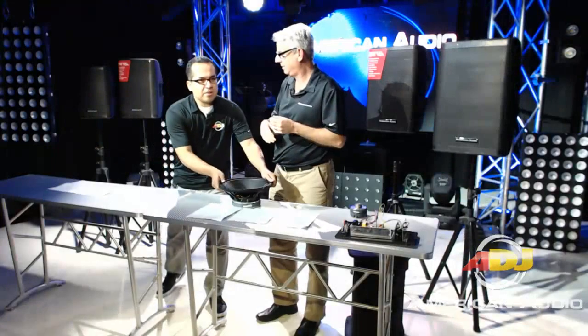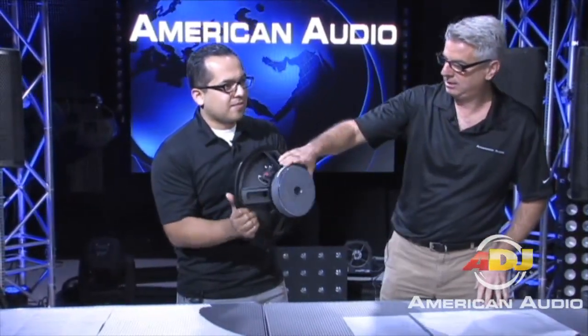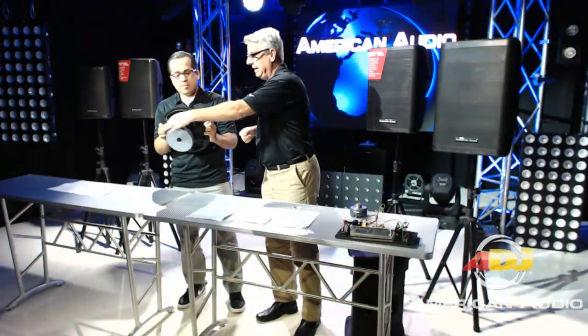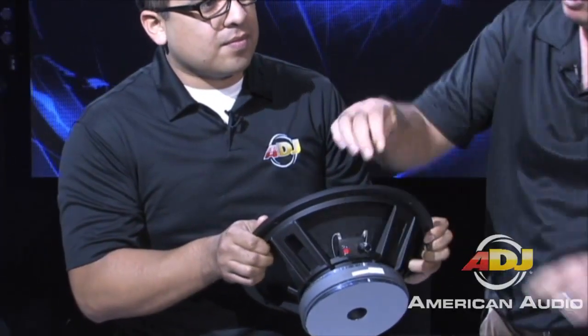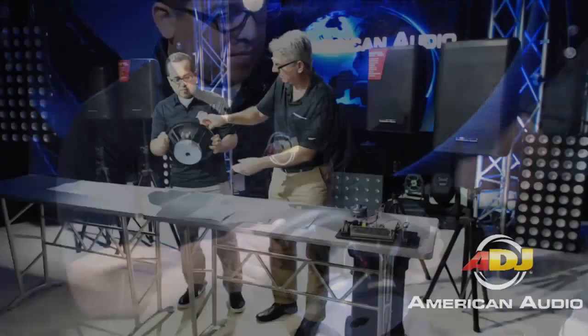I'll hold it for the camera if you want. Okay, I want to check that out. So you'll notice a nice large magnet on here. Some speakers, they solder the leads. This has easily field replaceable, spring-loaded terminals on it, very high quality. Now another thing, if you could flip it up a little bit like that.